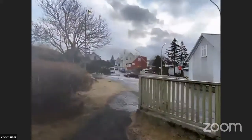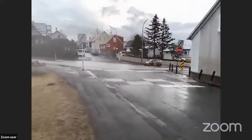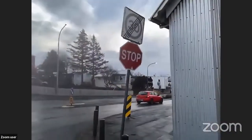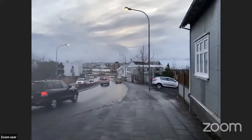Here we are approaching the more busy street. How is the sound now as the wind builds up? Is it okay? Yeah. So Iceland, it seems, at least your village, looks a little bit like Norway, or even a little bit like Seattle. Here we are walking towards the harbor. Do you see that on your screen? Yes. Okay.